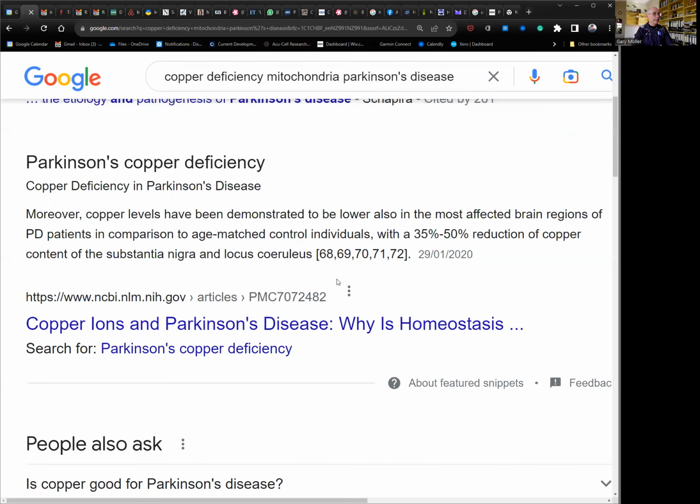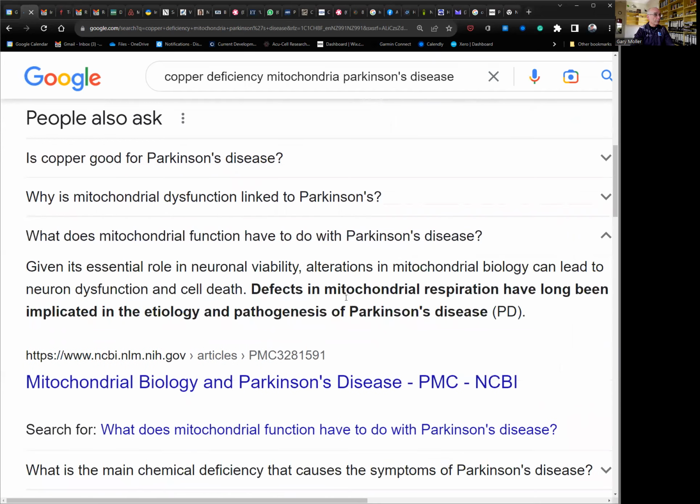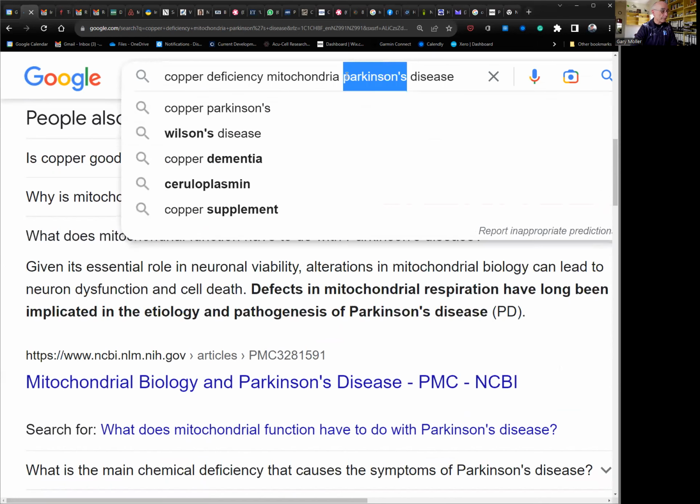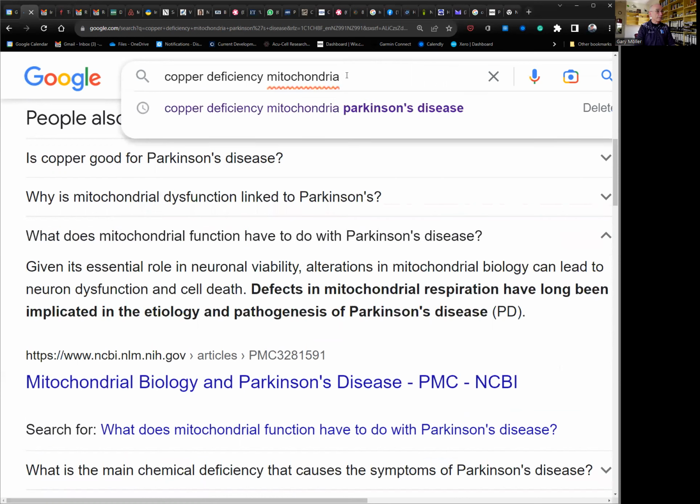Okay, and what you will see is that copper deficiency is certainly associated with Parkinson's, but what we see is defects in mitochondrial function. Now, I'll just take out the Parkinson's and I'll just put in mitochondria, and I'll change that to dysfunction.